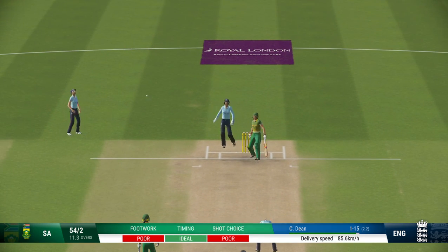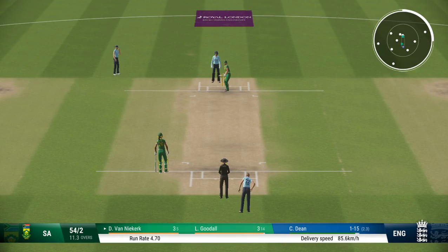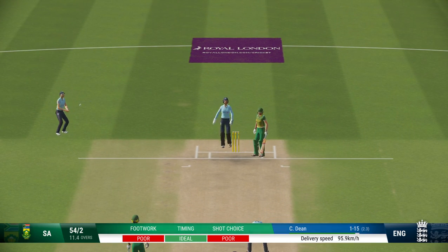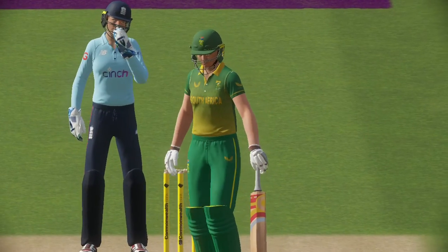Drives it. Wild shot. That spun a long, long way and was lucky to miss it. Wow, that's missed the lot. Van Niekerk really shaking his head. It was there to hit, but couldn't make the most of it.